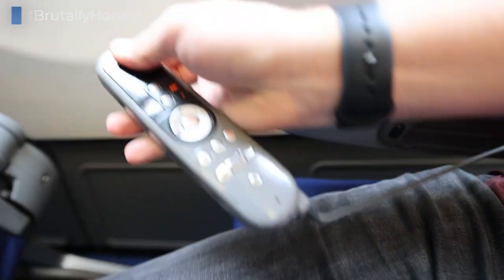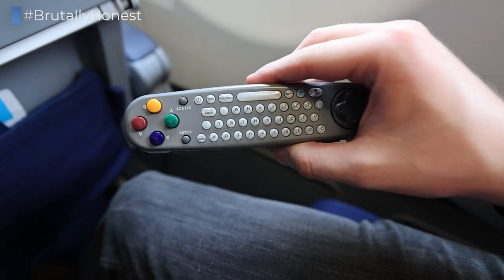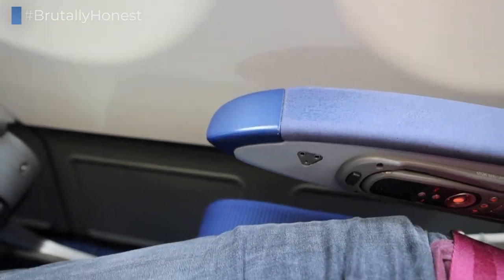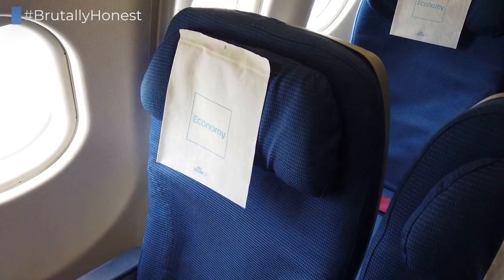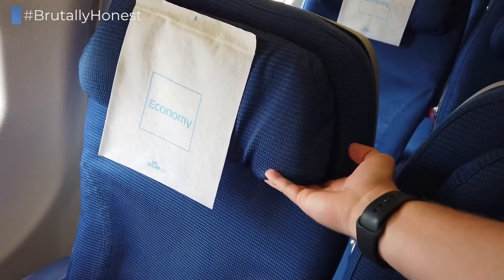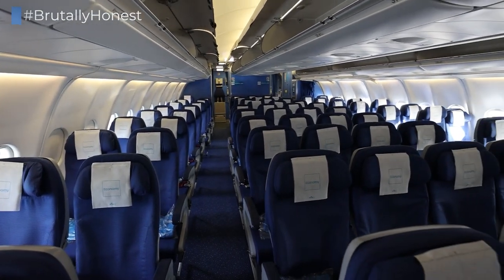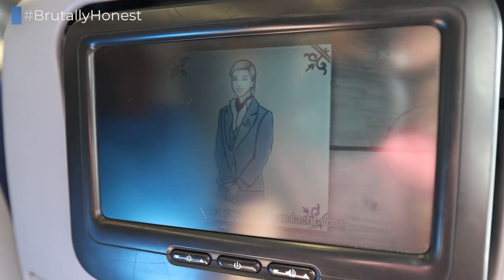The remote control for the IFE and the audio port are both located on the inside of the armrest, a truly terrible choice as your legs constantly press against the headphone jack and you sometimes end up accidentally turning on the overhead light with your hip. The seats also featured adjustable headrests, which do make the seats a lot more comfortable. The cabin was spotlessly clean, and despite the age of the seats, the cabin was in fantastic shape. Definitely a good start to our transatlantic journey today.